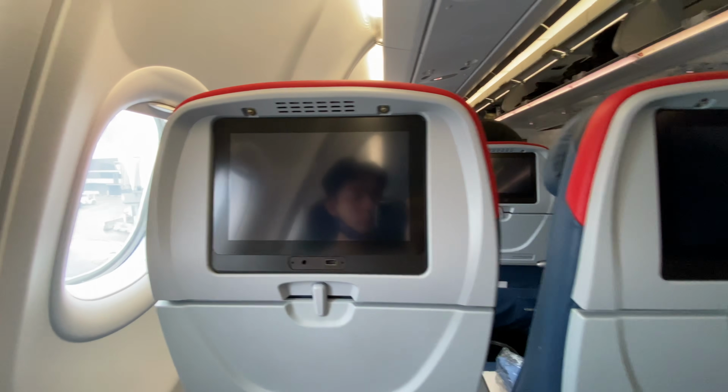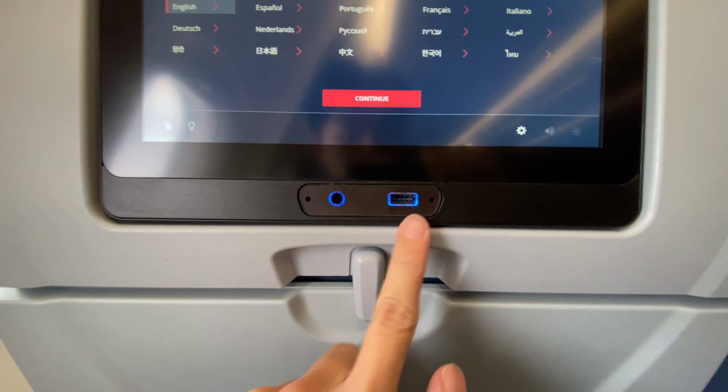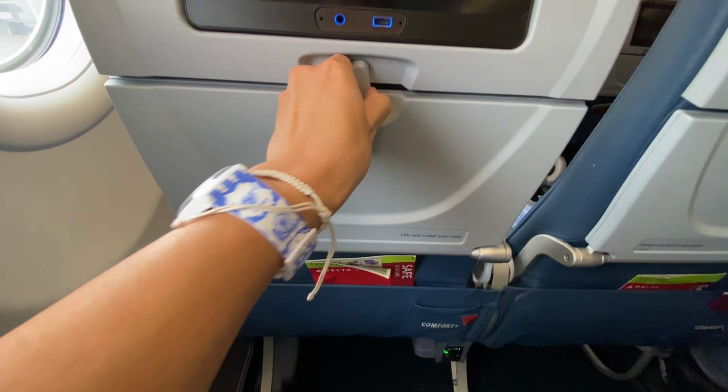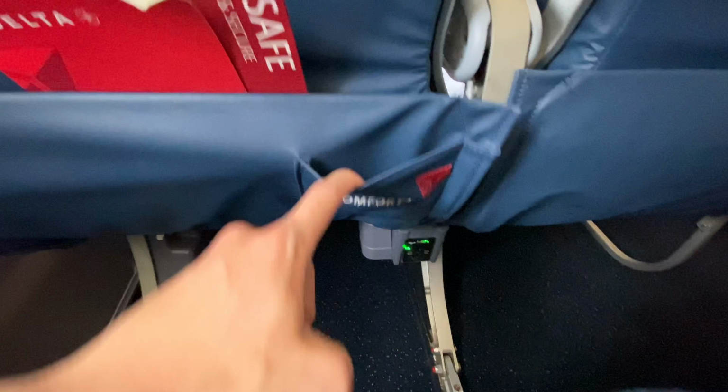So quickly I'll go through the seat features. You've got a touchscreen TV, you can't adjust the angle. You've got a headphone jack and USB port. Your tray table is quite tiny, you can move it back and forth but you can't fold it in half. You've got a seat pocket with extra pouches for better storage.